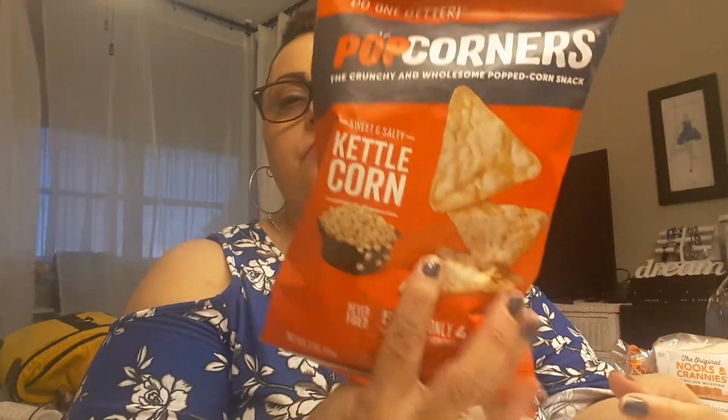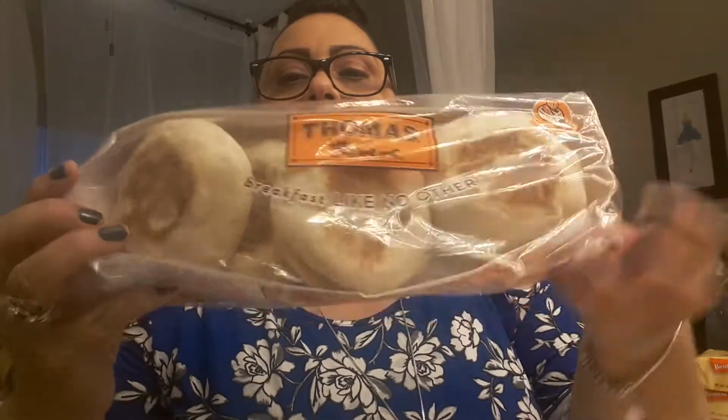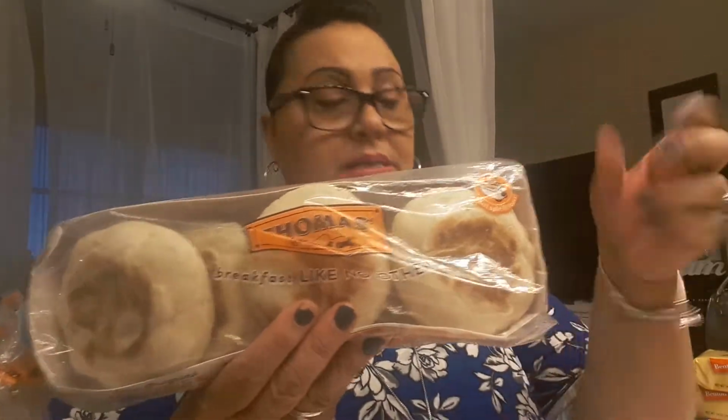Then also, this is another repeat that I've bought before. It's the Kettle Corn. Many of you have hauled these before too. These are really good. Also picked up food items. The Thomas' English muffins. You know, these go for three something at Walmart or any other store. They're expensive. And I bought two of them. And I do freeze these, so these are really good.